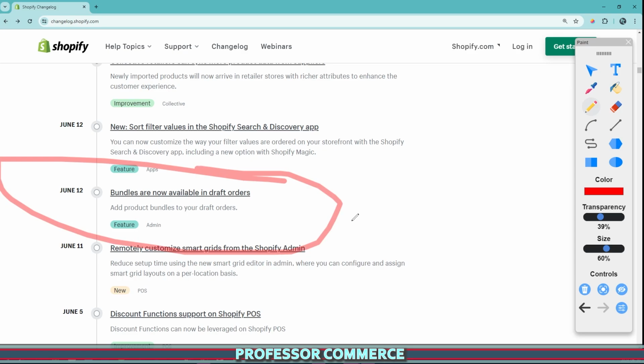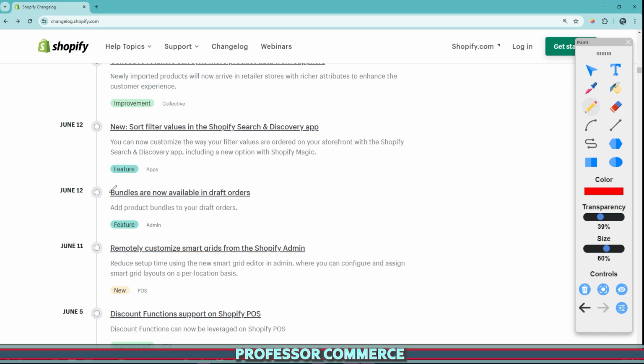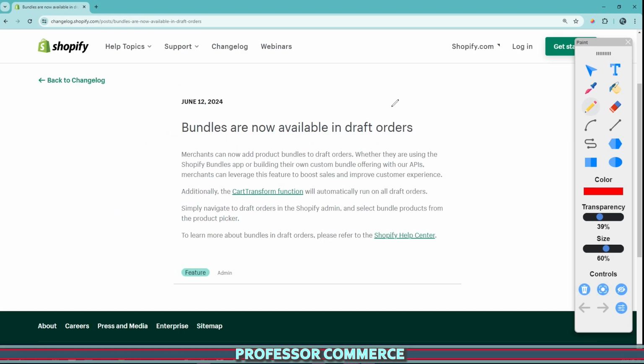This is a small little feature update that I didn't see mentioned in Summer Editions, but it's pretty small, simple, and quick to the point. It says bundles are now available in draft orders. You can add product bundles to your draft orders. And so just a little optimization here for draft orders.